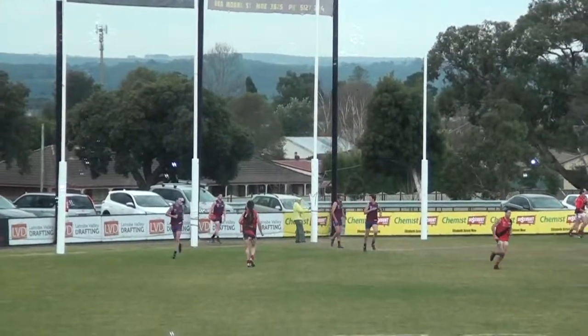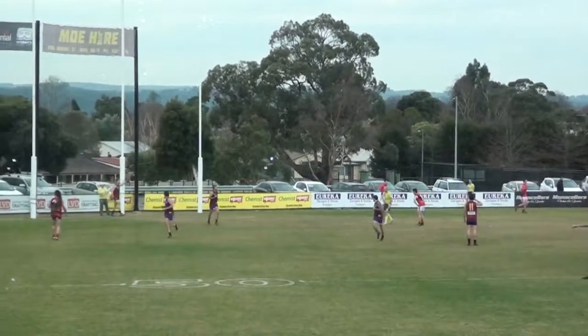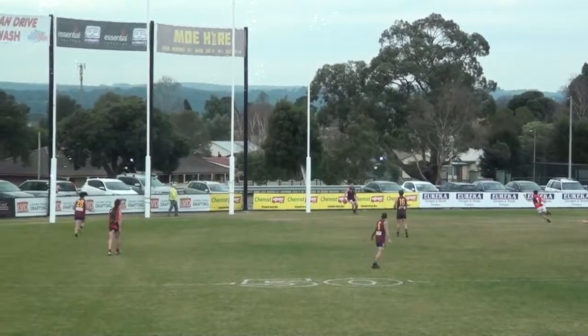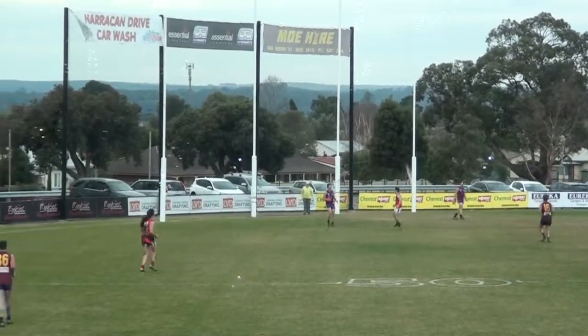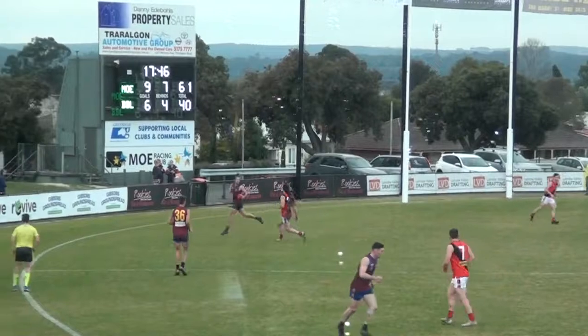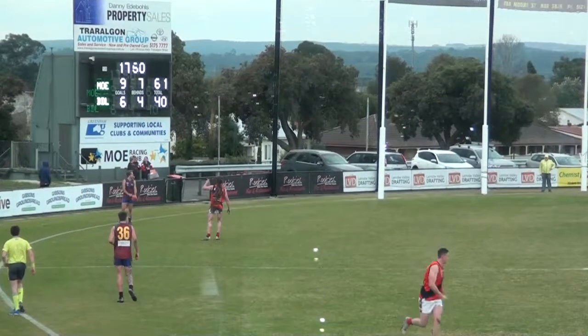Inside 50s are building now. It's 10 to Bairnsdale, 3 to Moe this quarter. 6-4-40 Bairnsdale, 9-7, 61 Moe. Well, just tell you what, a bit of reward for effort, and they're not getting it at the moment, Poppy. No, you're not. You're right. A little bit like Moe in that second quarter. They're just struggling to get it past the centre of the ground. Going short was Breganello, who again goes short. Yeah, Robertson was trying to close it down, but he couldn't get in front of Scott Van Dyke.